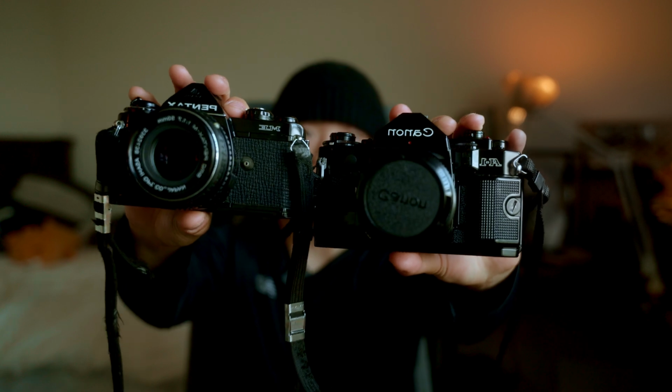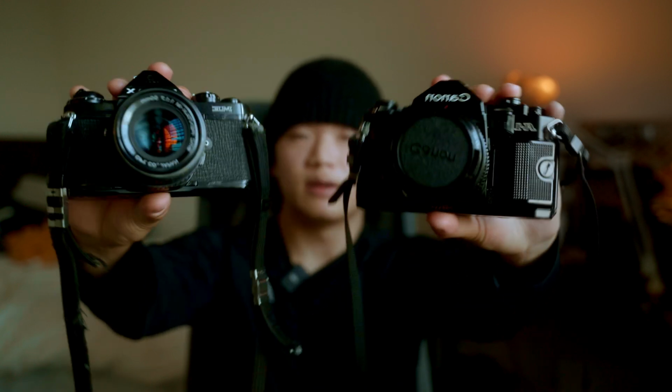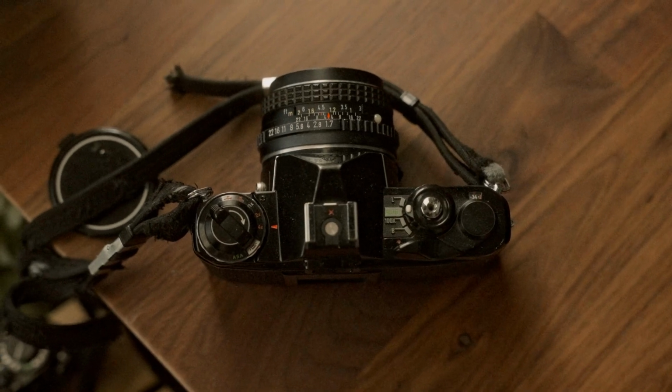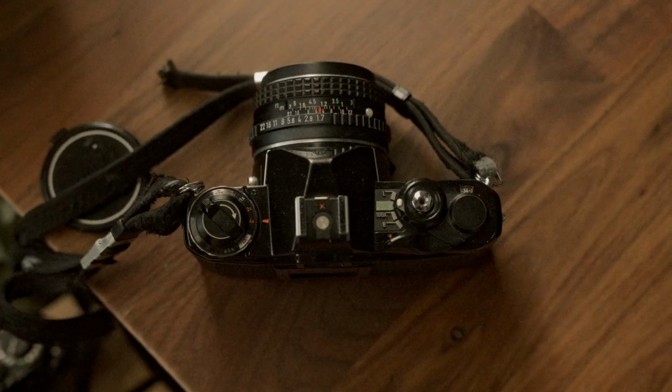Side-by-side comparison. It's not much different, but weight-wise and actual dimension-wise, it is a lot smaller. Unlike the Canon A1, this isn't fully automatic. You have to set the aperture yourself, and then it'll choose the shutter speed. I don't even know if this has shutter speed control, to be honest. I have yet to develop any photos with this, so I can't really show you guys any example pictures, but the camera is nice, I'll give it that.